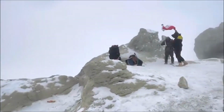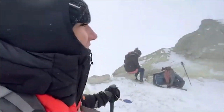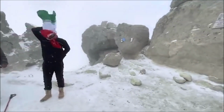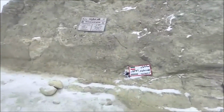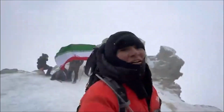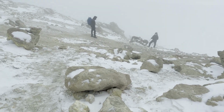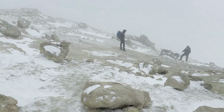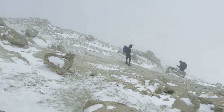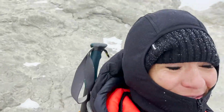And here's the Iran flag. Yay! The summit! Iran! And the flag. Right here. We made it. Ryan, it's just here. Oh my God, I'm crying.